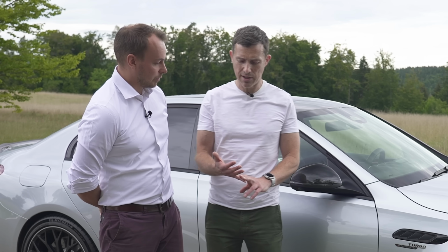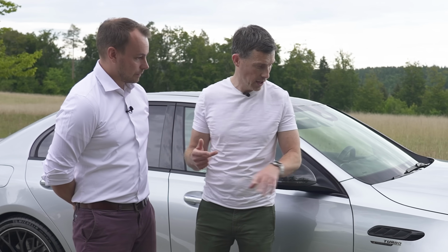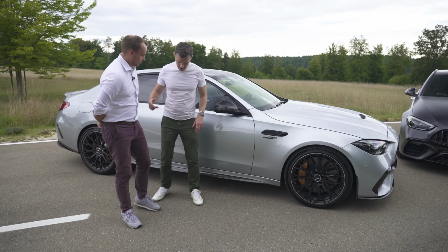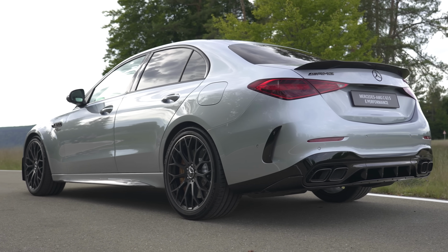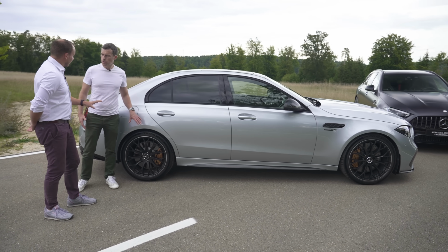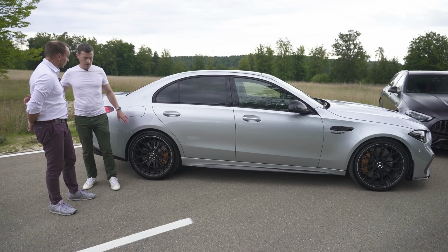Okay, so steel brakes are standard, upgraded obviously over the normal C-Class and the C43, and you can upgrade them to carbon ceramics. Right. Let's just move down the side a bit. Here we go. Let's get to the rear. Have you got a wider track here on the back as well? Not the body, but the wheel dimension itself, it's wider. Okay. So again, 3 centimeters on the rear compared to the regular Mercedes-Benz car.